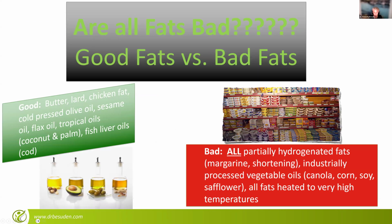So all fats aren't bad. There are good fats versus bad fats. Good fats are your butter, your grass-fed butter. We use Vital Farms, and there's another one called Truly, from grass-fed cows. Lard, chicken fat, cold pressed olive oil, which is extra virgin olive oil, sesame oil, as long as it's expeller pressed and organic. Your flaxseed oils, your tropical oils, coconut and palm, if they're expeller pressed and organic. And your fish liver oils, that's from your cod liver.